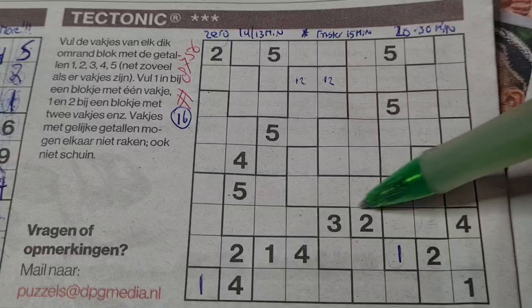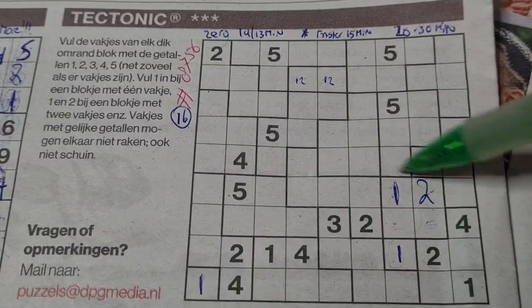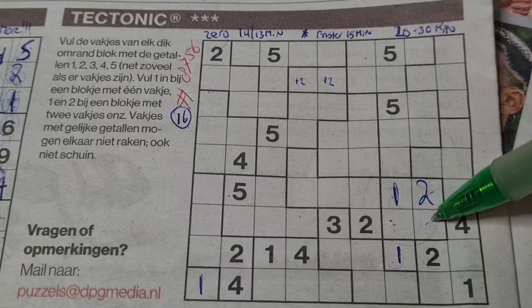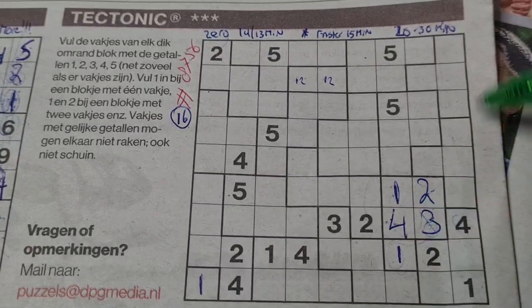1 and 2, 1 and 2. We have a 2 there, no 2 there. 2 should be here, and 1 goes there. So 2 numbers left in this big square for numbers 3 and 4. We have a 4 there, no 4 there. 4 should be here, and a 3 goes there.